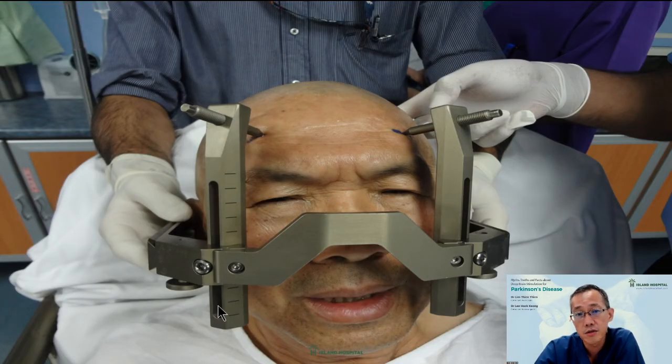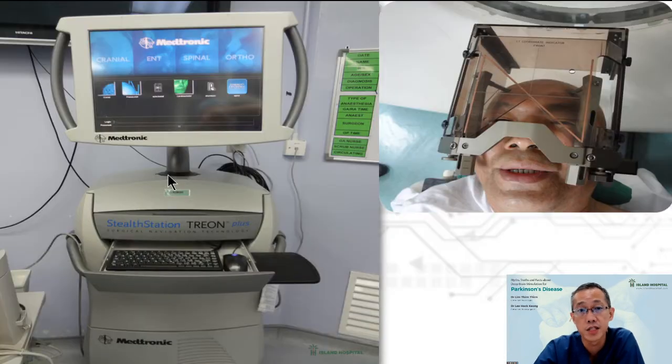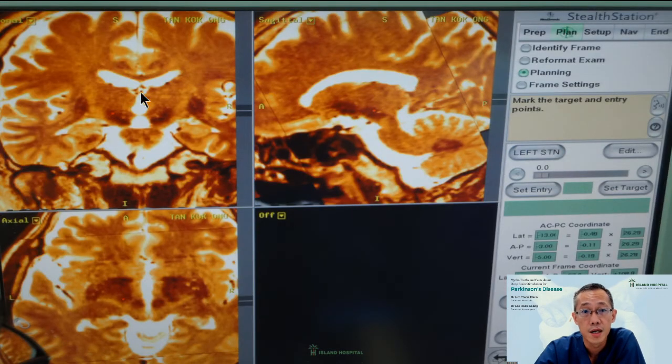And this is the diagram of one of our patients that we put the special frame on early in the morning under local anesthesia. The patient is still awake, and then we send him for the CT scan of the brain. And this is the machine we use to target the motor nucleus. And again, this is showing the red nucleus, and the red dot here, although it's very small, is the area that we are targeting, based on the MRI.